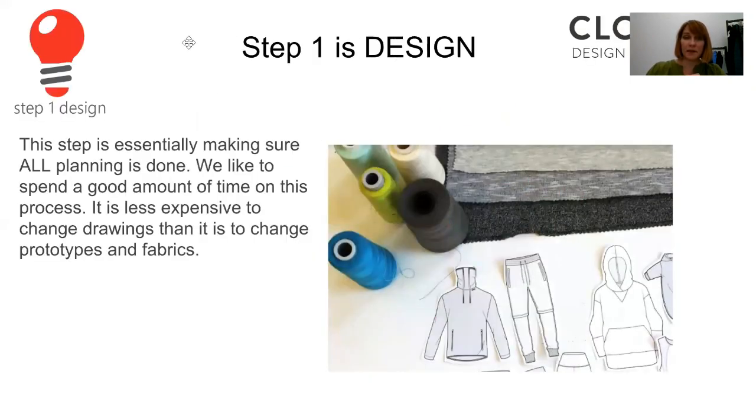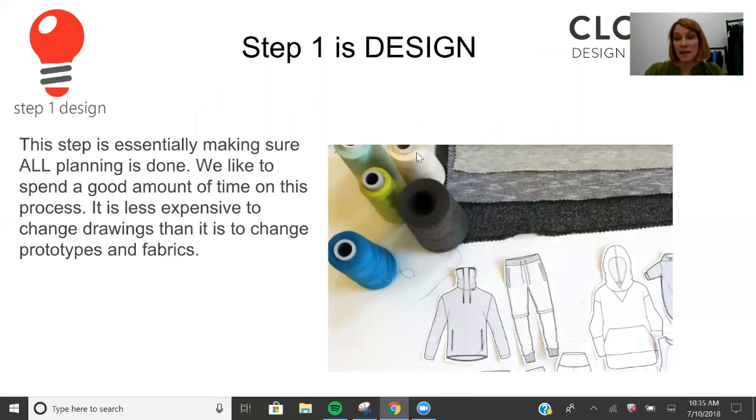Okay, now we get into the steps. Step 1, like I was mentioning earlier, is design. When you're thinking about starting a clothing line and you don't know where to start, it's very important to complete design first before you do anything else. What this means is we want to plan out what your product looks like, what it's made out of, as far as fabric and trims, and generally how it's going to fit. And that's done with tech sketching.